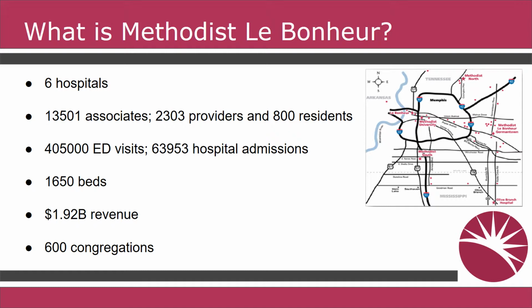So a little bit about Methodist Lebanon Healthcare. We have 6 hospitals and 117 locations serving 1.2 million lives. Our team, 2017 Fortune 100 Best Companies to Work For and Becker's 2015 to 2017 Great Places to Work in Healthcare. Lebanon's children earned Magnet designation in 2016. We have 13,501 associates, 2,303 providers, and 800 residents.